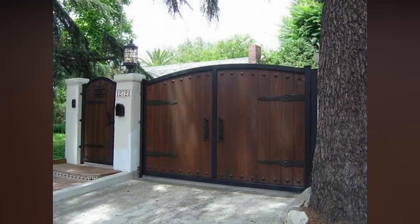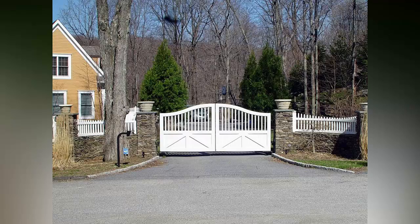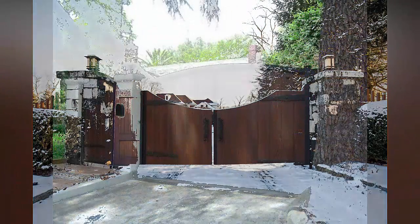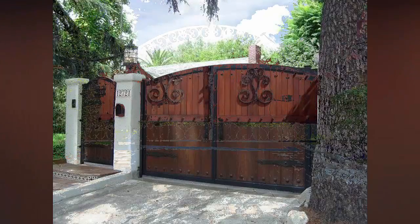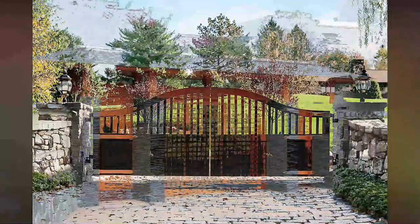Gothic wood gate design ideas. Wood is a common feature in many front gate ideas and designs. This impressive and massive wood gate enhances the beauty of your home. The imposing dark wood panels are complemented with black steel fittings.